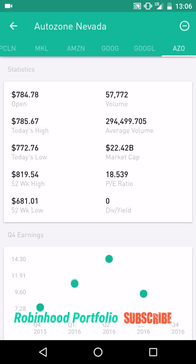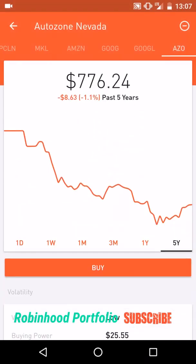This is going to be characteristic of all of these stocks that I talk about. You can see the volume isn't as robust as some of the other stocks, given that it is such an expensive stock to trade. And you can see over on the left, pretty low volatility. At one point it was down to $681, 52-week high $819. So one of the more expensive stocks on the U.S. stock market.